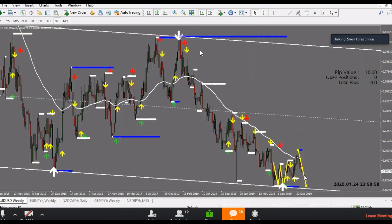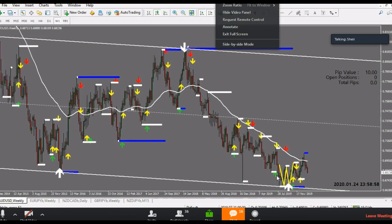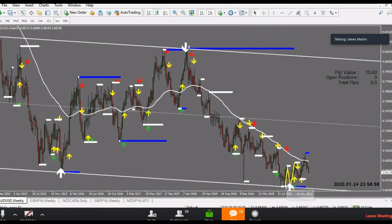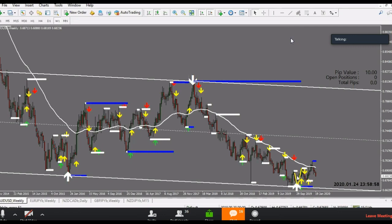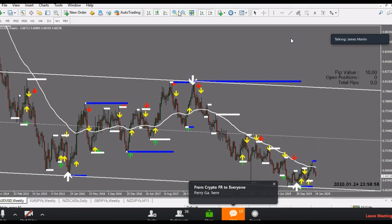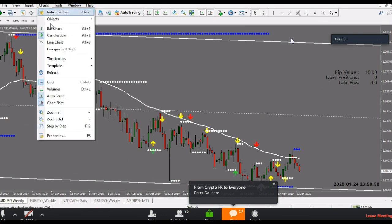Let me do this. Delete this. All you have to remember is this: the market does the same thing over and over and over again. I'm realizing that it repeats itself. Let me make this a little bit bigger. And what I'm going to do is go to my list.